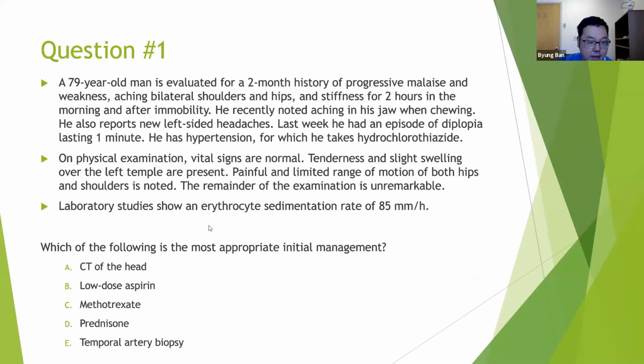So question 1, you have a 79-year-old guy who's coming in with 2 months of progressive malaise and weakness, aching in bilateral shoulders and hips, and morning stiffness for 2 hours. He's noticed some aching in the jaw when chewing, new left-sided headaches. Last week he had diplopia for a minute, and hypertension. He takes hydrochlorothiazide. His vital signs are normal. He's got some tenderness and slight swelling over the left temple, some painful limited range of motion of the hips and shoulders. His ESR is 85. So which of the following is the most appropriate initial management?